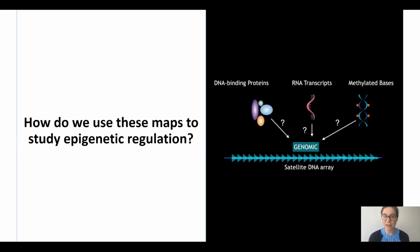So now that we have these incredible maps, how do we use them, as I suggested in my talk title, to actually study genome biology, structure and function? And so to do that, perhaps we need to start moving them into a world where we can study not only the genetic organization and structure, but also the epigenetic regulation.